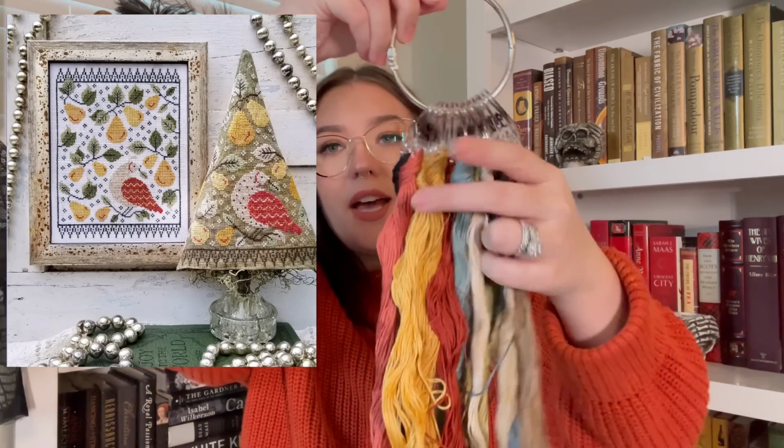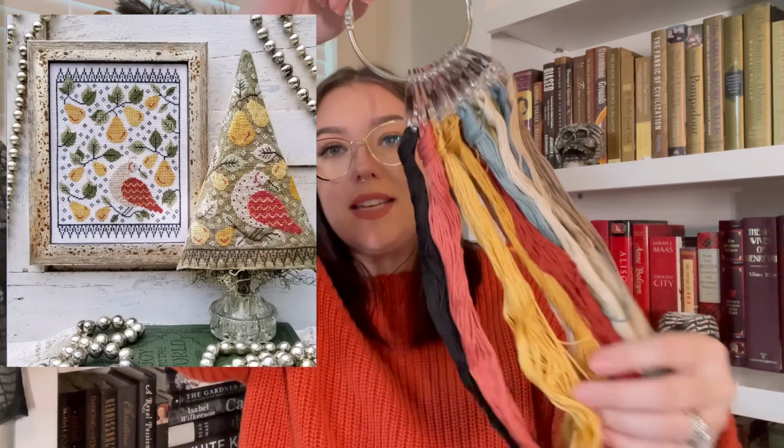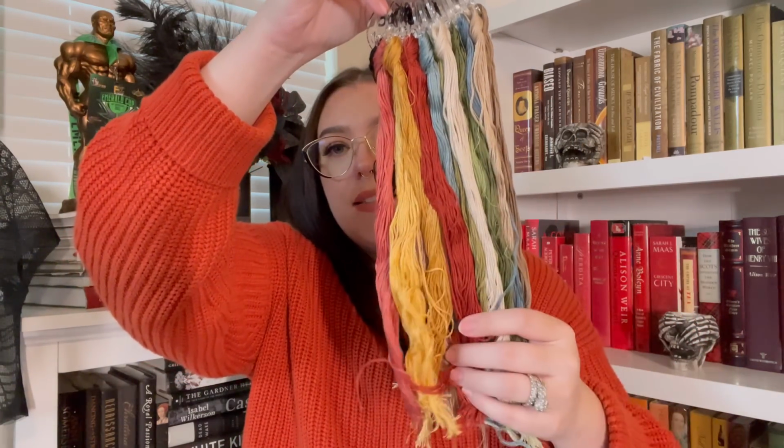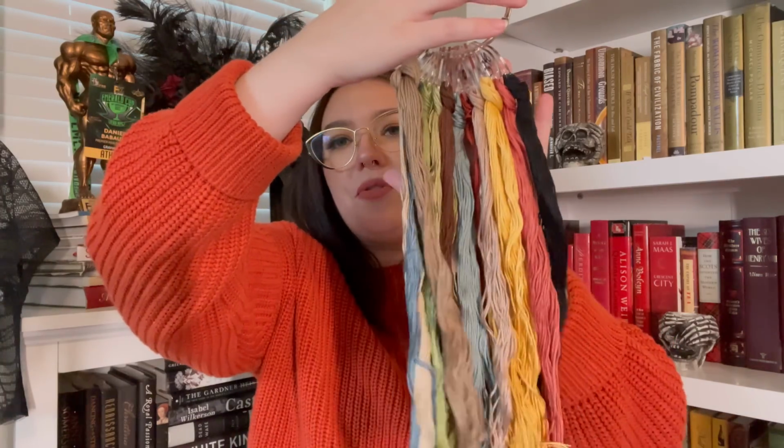The next project I've been working on is actually a Hello from Liz Matthews pattern. It is the 12 Days of Christmas. I think she's up to day 8 or day 9. I can't remember. I'll have to pop a picture on the screen though, because I am working on the first day, and this floss drop has a lot more than the first day. It has several of the days' worth of colors on it. I also have multiples that have 2 to 3 skeins of DMC, just because I am working this all as one piece. So beautiful, beautiful colors.